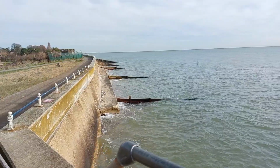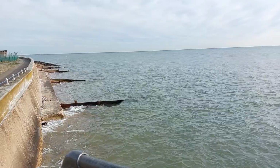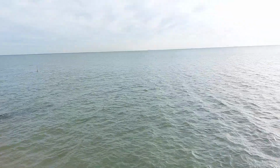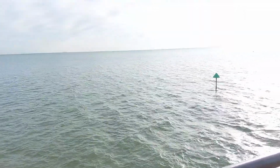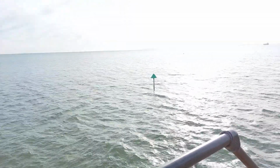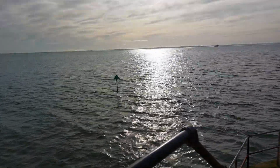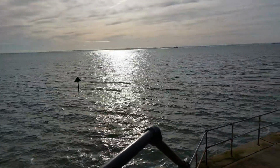Now, Shoeburyness has urban development to the north, and to the south we are looking at the Essex coast, which runs for 6 miles. The elevation is 7 metres or 23 feet in old money. Today's population is 22,000. Now, Shoeburyness is divided into south and north, so today we shall concentrate on the south.